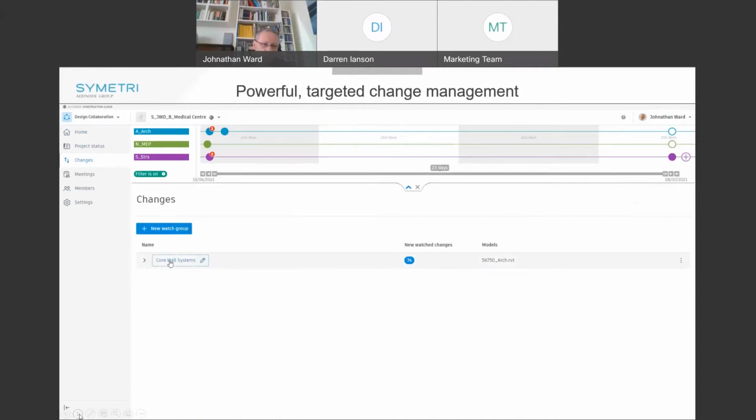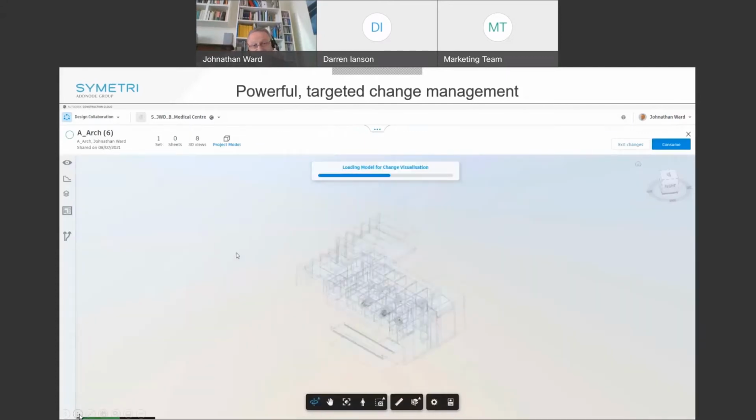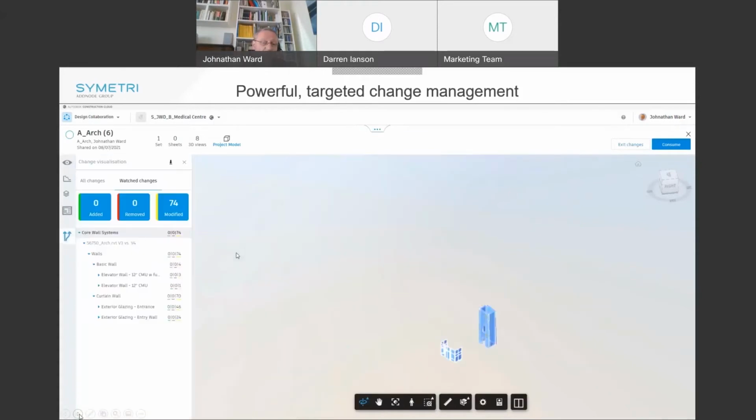So I've created what we call a watch group here, and I'm just looking at some core wall systems. So this actually digs into the architectural model and looks at a specific set of components within that model. And it allows me to highlight any changes and will in fact prompt me and notify me that there are changes made.